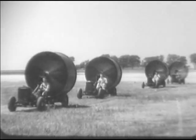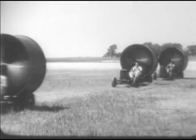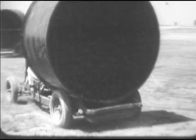Wind machines. A mobile battery of them moving into position at Lockport, Illinois. At aviation school, Army officers are learning the art of gliding, and the wind machines are there to teach them.